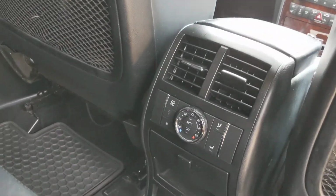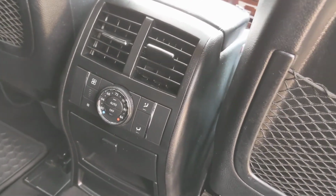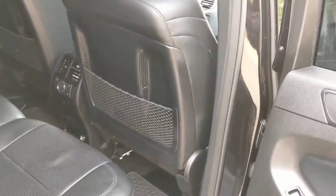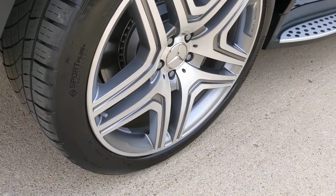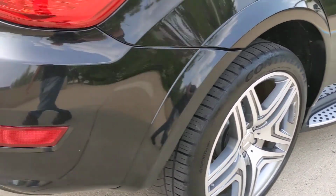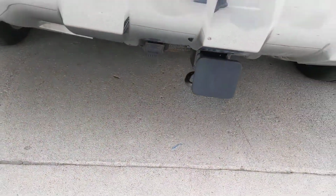Air suspension, rear climate control, really nice leather with a little bit of suede in it. Has staggered wheels, so the rear are wider than the front. Parking sensors, front and back. Does have a tow package.